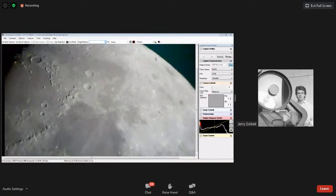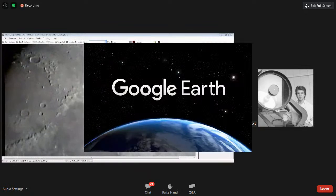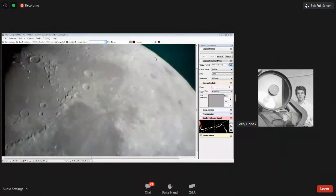How much do we know about the dark side of the moon? Not a whole lot. There is a rover there on the opposite side of the moon, rather than calling it the dark side, the opposite side. I believe the Chinese have landed there and are conducting some experiments and doing other things. Excited about Project Artemis? Oh, you bet.